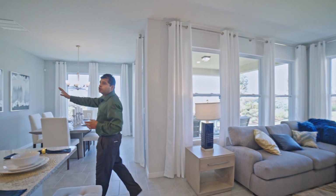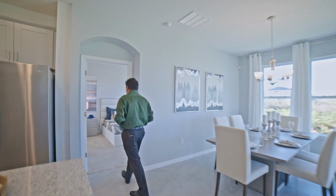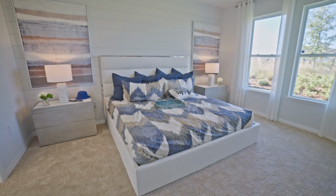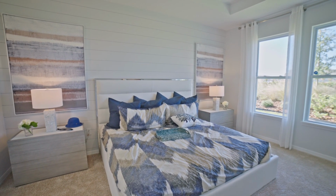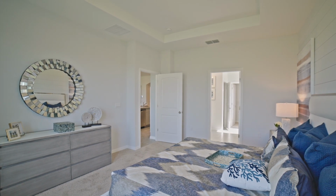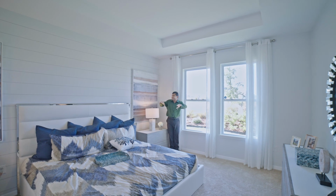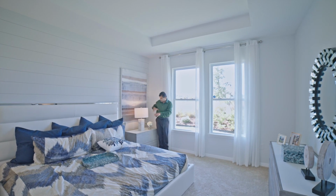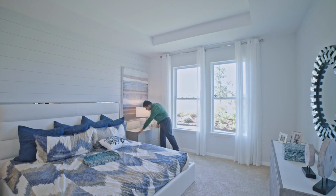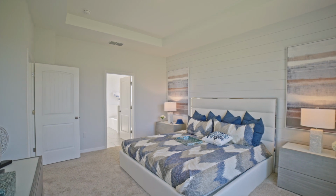So let me go ahead and show you the master bedroom first, and then I'll take you outside to the covered lanai area. So look at the size of your master bedroom with a nice small tray ceiling and a light and the big window right here bringing in a lot of light. Look at the size of it. I usually stand in the corner to kind of give you an idea how deep the room is. So you have a good size, fairly big room, with space for a side table over here and on that side too. So you have a good space.